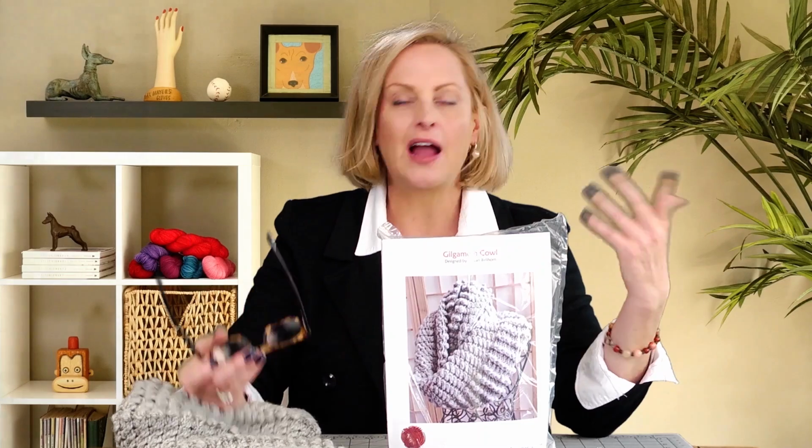I'll tell you, I work with merino yarns all the time. I work with all kinds of yarns all the time. This yarn, while I was working with it, my hands actually felt nicer than they did before I was knitting it. Like I'd finish knitting it and my hands would feel really nice. I don't know, maybe it's magic yarn.